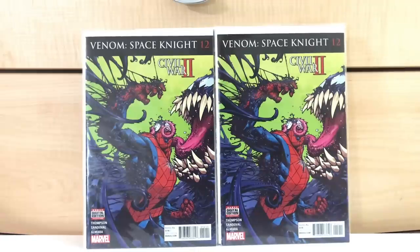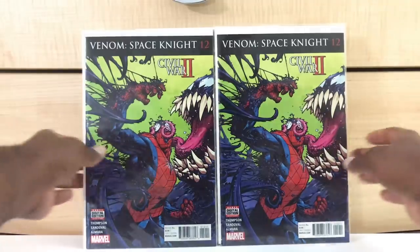But I did happen to find two copies of Venom Space Knight number 12, first appearance of the first host, Tel Kar. Whenever I hear that name, Tel Kar, I think of Thelma Hopkins from Give Me a Break and Family Matters. But anyway, found these for cover price or close to cover price. One is in slightly lesser condition. I think there's a little rip right there, but got them for cover price. It's all good.